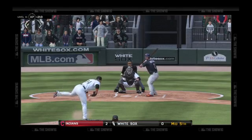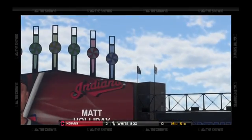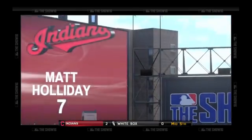Indians get a couple of runs here with a two-run home run. Middle of the afternoon in the Windy City. It's now 2-0 Indians.